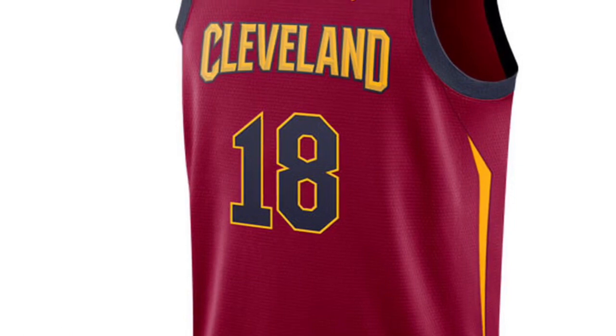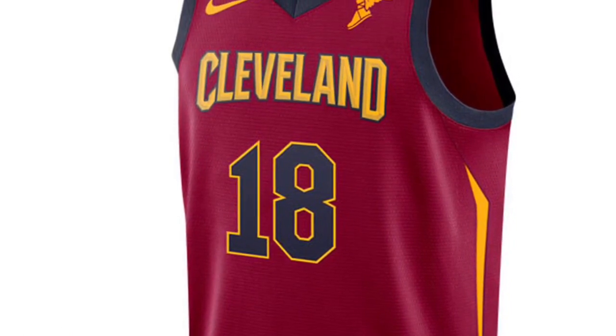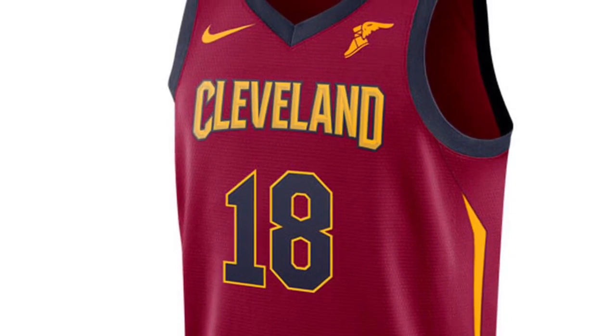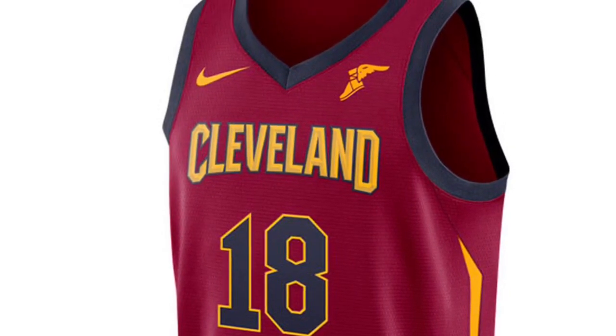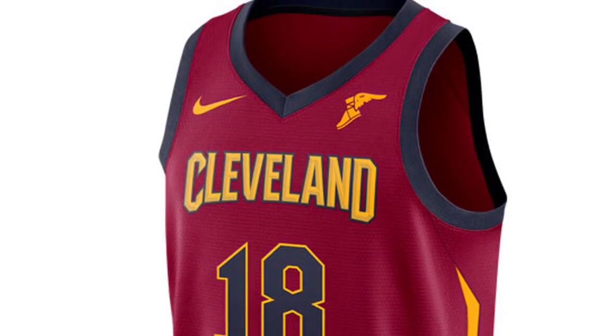At number 30 has got to be the Cleveland Cavaliers. This jersey just does not look good at all, and the colors do not display each other very well. And I don't know, it just looks kind of gross, especially on the court. It looks fine here in this picture, but on court, it looks really disgusting, and I'm not a fan of it.